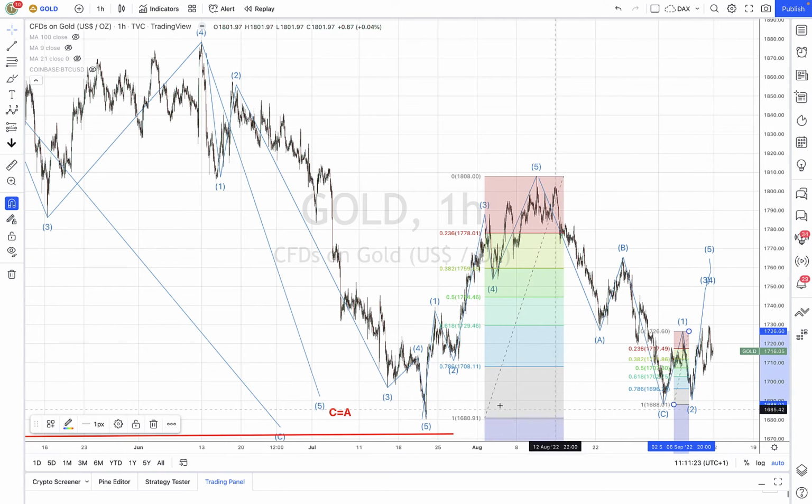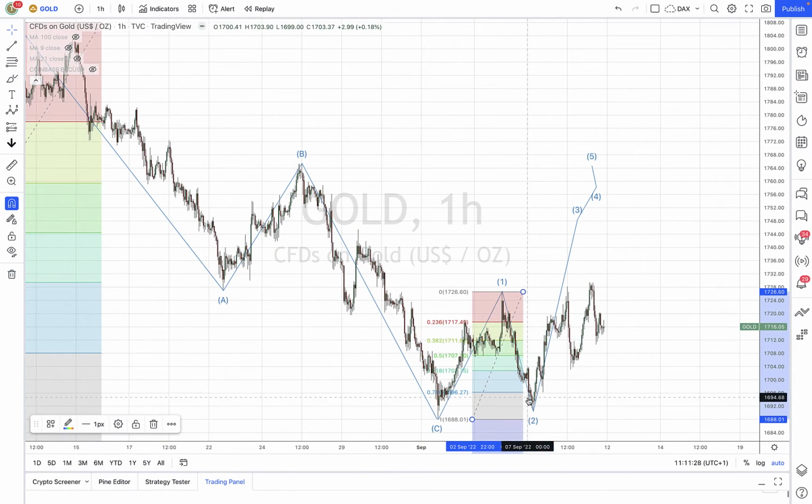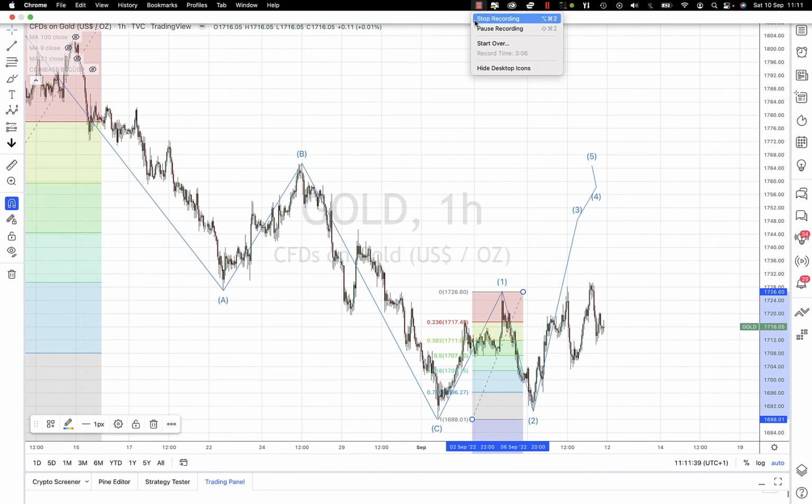Actually, let me expand this chart a bit, so maybe I should look at it a bit more carefully. I've got a possible 5 here, 1, 2, 3, 4, 5. That could be a 1 of 3, 2 of 3, so it could in fact be due a 5 here as well. Let me expand this to a slightly larger scale.